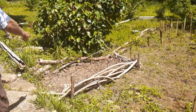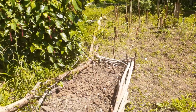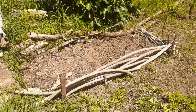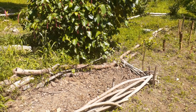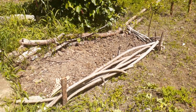So here we built a little box out of breadfruit branches. Bogey built this. This is beautiful. It's not bad for just using branches you trim off from a different project we're working on. And then we added soft dirt in that's well draining so the onions hopefully don't drown in too much water.